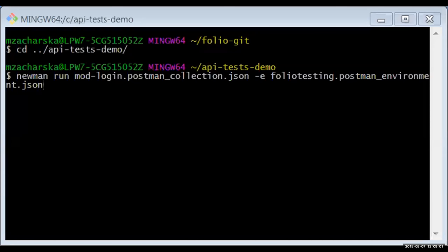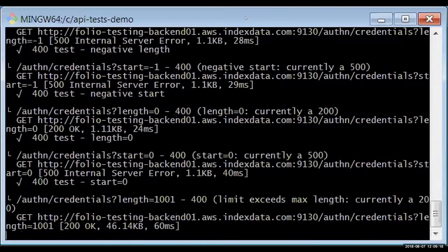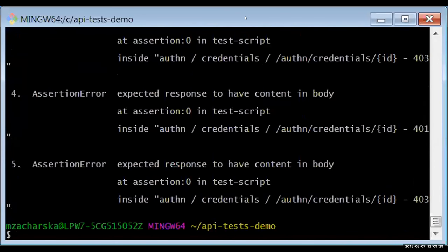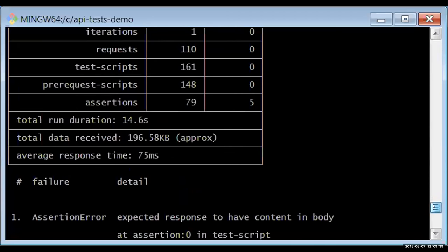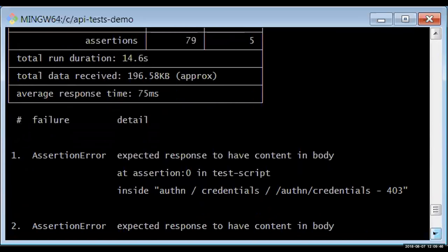Oh, here we go. So it takes 17 seconds to get it done. Here's the summary of the test. They run in 15 seconds. We find some issues. The issues are related to the changes in the response when the response has status 403 and 401.